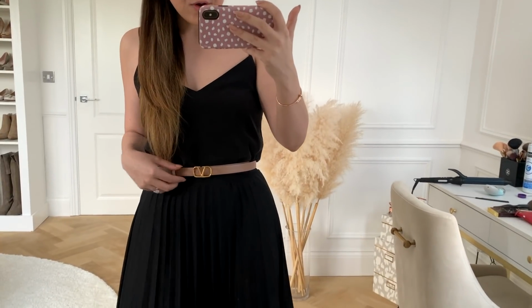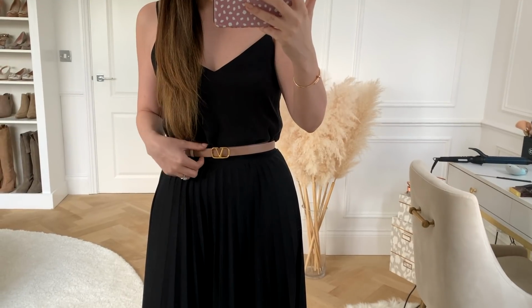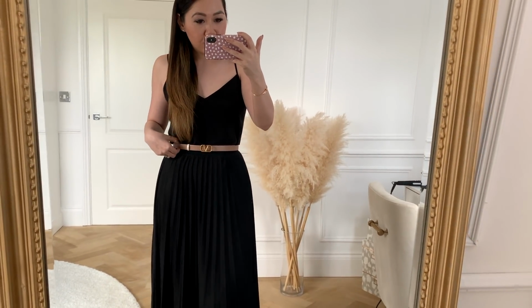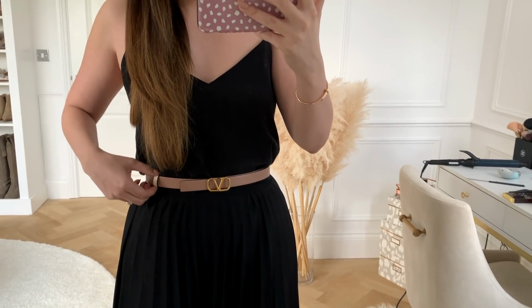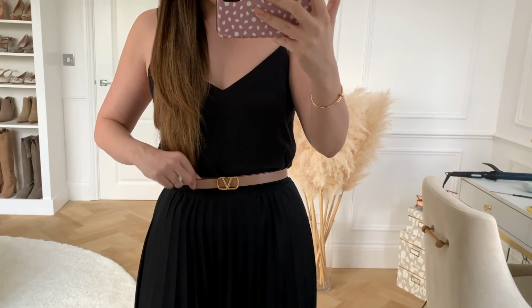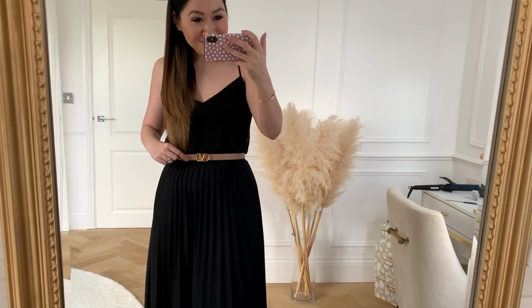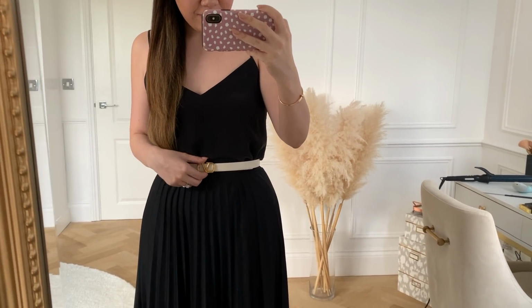So this one I have on the reversible side, the nude, just to show you guys. I'm planning on wearing it with the white, so I am going to switch around, but I just wanted to show you the nude. So this one isn't color matched, so you can just take it off if you want to, but obviously if you wear it a lot on the white side, this is going to stick out a bit. So it just depends on your preference, but I am going to flip it around now.